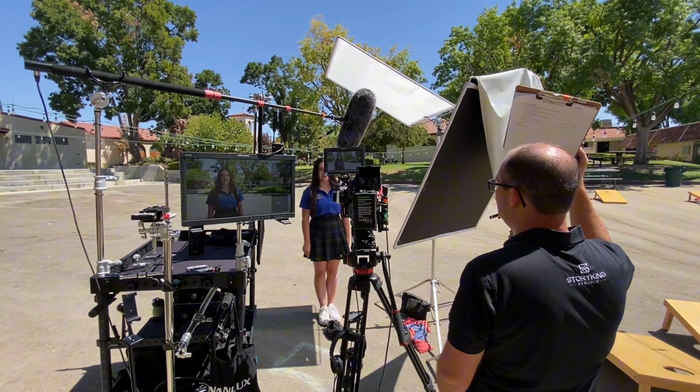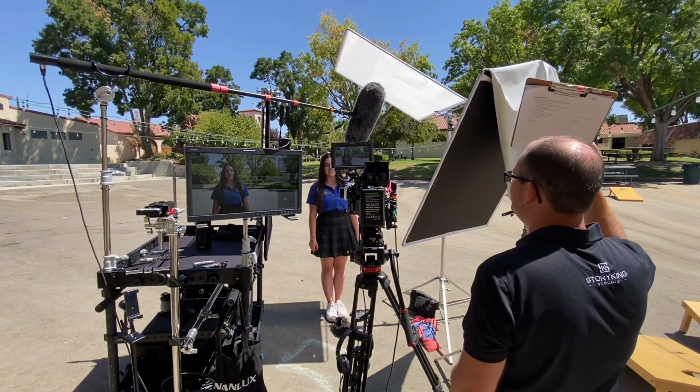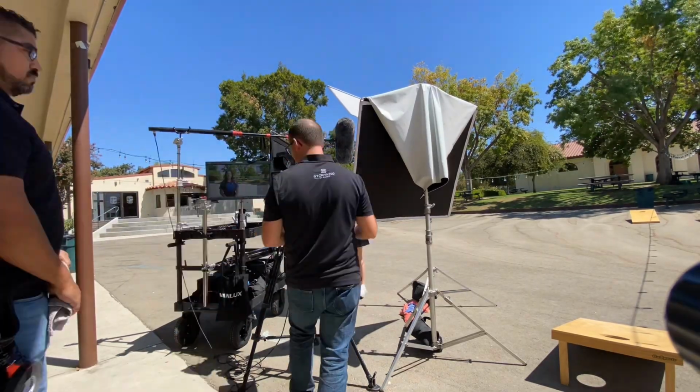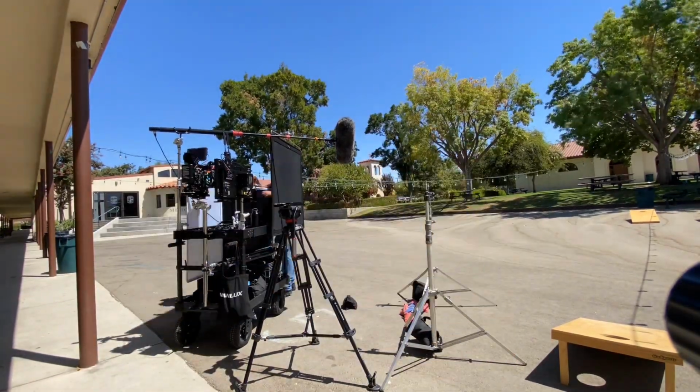but when you look at the results, you realize why there's so much gear. And each of these pieces of equipment have a place, they have a job, and when they all work together, the final result is so much better than when you just grab a camera and go.